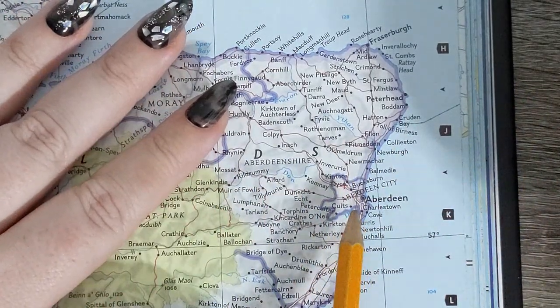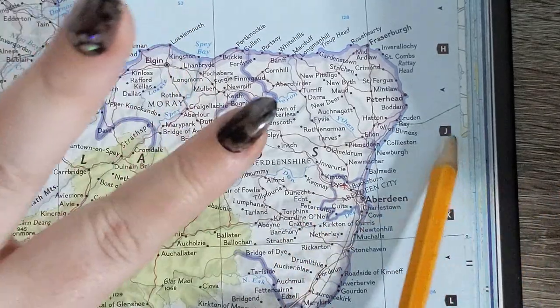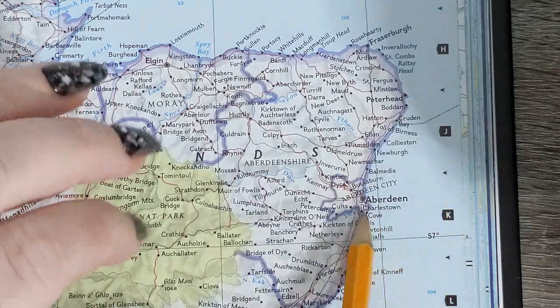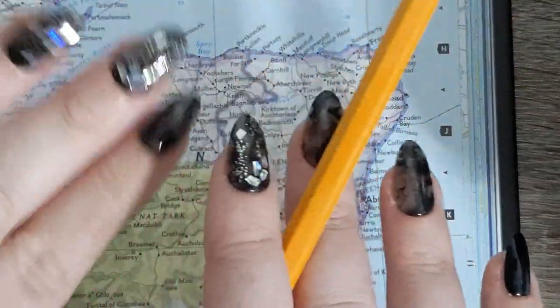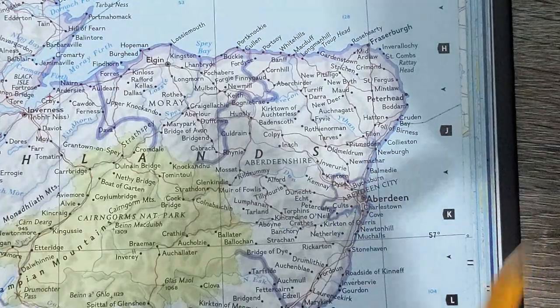Aberdeen is also known as the oil capital of Europe. The North Sea oil industry primarily ships here into Aberdeen. Hence the oily looking nails that I put on. I thought this through. This is a very specific choice here.